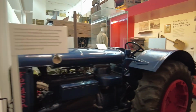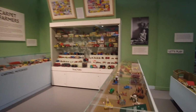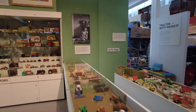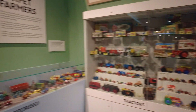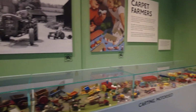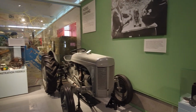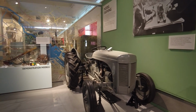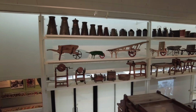And you get a glimpse upstairs. There's actually a whole gallery upstairs, and we'll be going there in a minute. Here's some toy tractors. Not so popular these days, but I remember as a child, everyone liked tractors, and every boy had a collection of tractors. Well, they have a whole bunch here of tractors and farm equipment that were children's toys. And here's one of the Massey Ferguson tractors, one of the very first ones post-war.